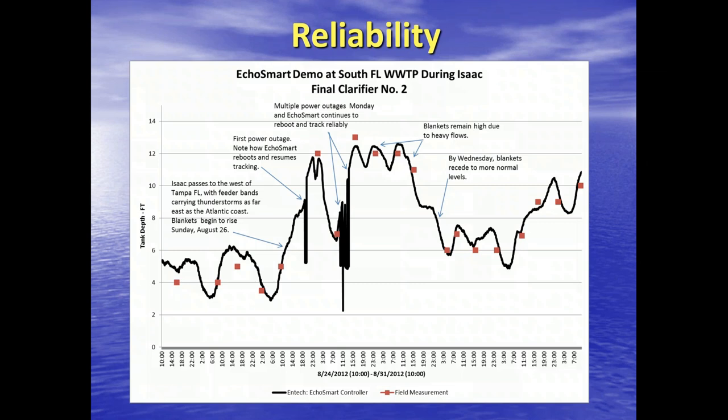And I love this set of data because there's so much going on here. But you've got normal diurnal patterns. This is in a final clarifier, secondary clarifier. You've got good sludge judge measurements that agree. You've got somebody out there that's doing a good job. Now, then the storm starts coming through. Flows start to increase. This right here is where the plant lost power the first time.